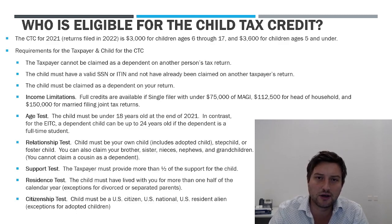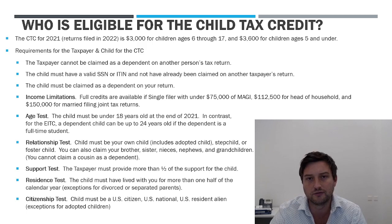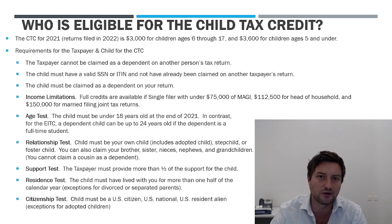For this video, I wanted to cover the child tax credit for 2021. These are 2021 Form 1040 tax returns that are being filed on or before April 18th, 2022. There's a lot of confusion around who's eligible to file for a child tax credit, what is a qualifying child, what are some of the age restrictions, and so on. I'm going to go through the list here, cover some examples, and try to help clarify any questions you might have regarding whether or not you're eligible for this, and if so, what amounts you get.